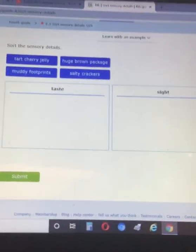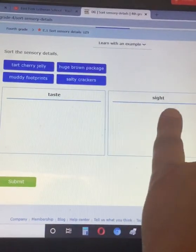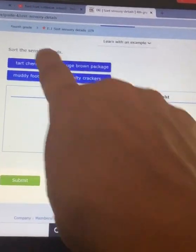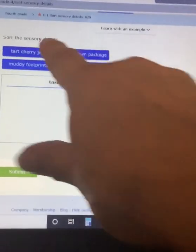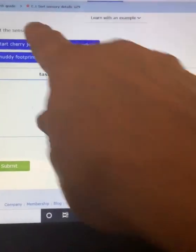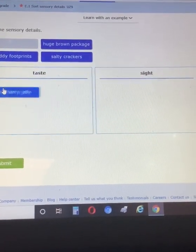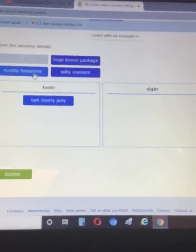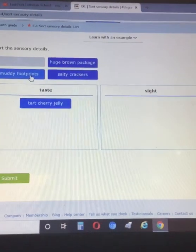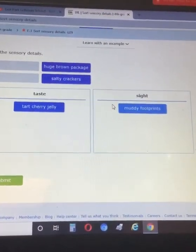And you can see I have to put these. Now I have taste right here. I have sight right here. So tart cherry jelly. Am I going to taste that or am I going to see that? I'm going to taste it because tart means it's a flavor, or it's kind of sour. Muddy footprints. Can I taste muddy footprints? No. We can see muddy footprints.